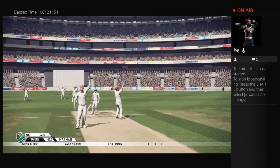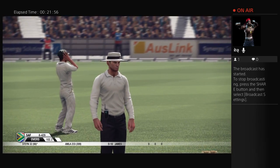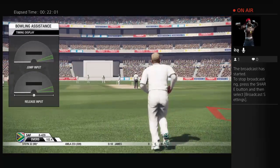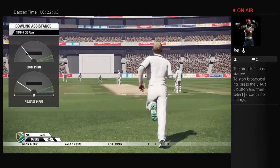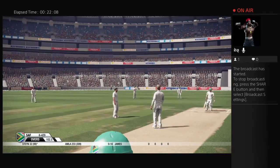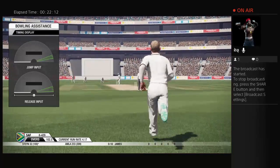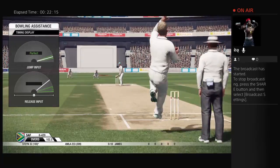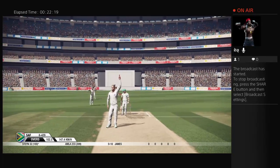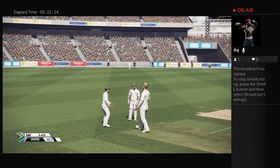This could be close. Not out. The batsman survives. Waiting. And no run there. Oh, call the nurse. Big shout here. Not out, says the umpire. Probably a good call.